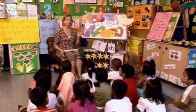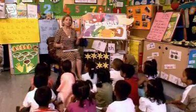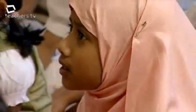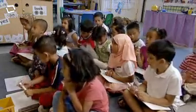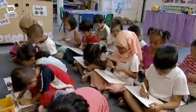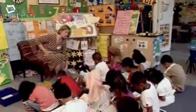Listen. K, a, sh. M, a, sh. Mash. L, a, sh. Flash. Okay, so if I say to you cash, I want you to go k, a, sh. And then write cash on your board, and then I want you to underline each sound, remembering to put one line under this diagram. Could everybody write the word wish? Wish. We did that this week.